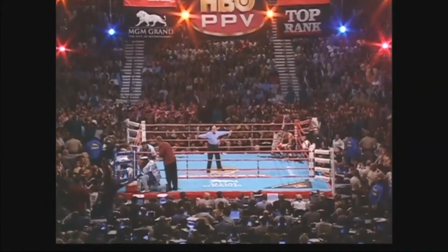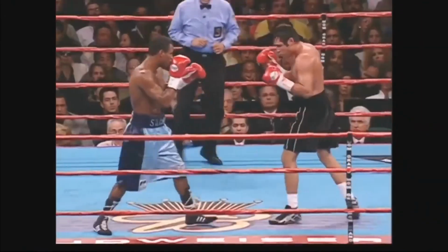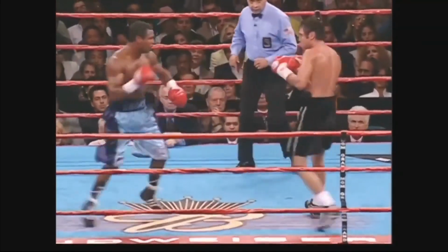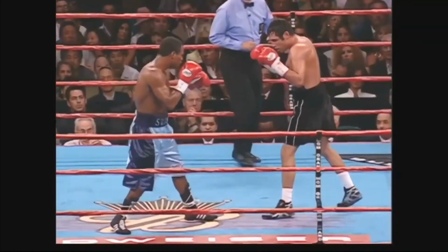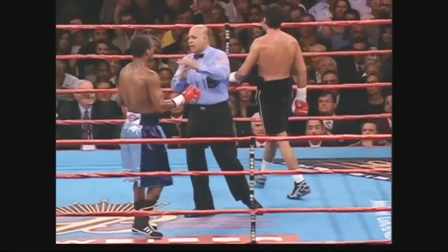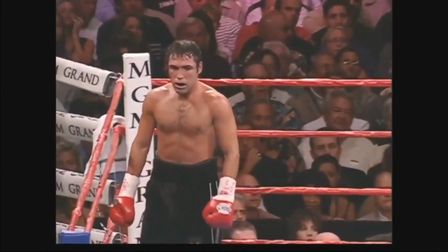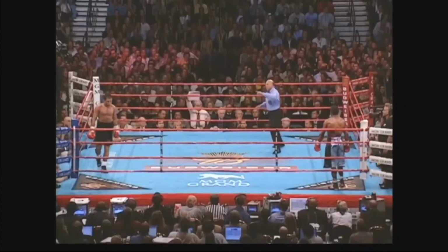It's concern, I think, from Jack Mosely that Shane is not up in the tempo, that he's not listening. After the first win. And after the first win. And a left hand. And maybe a clash of heads as well. There was a clash of heads. And it's cut De La Hoya.